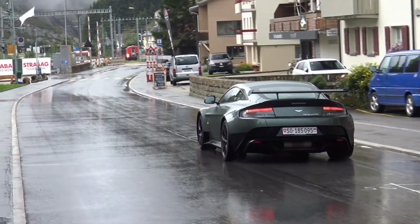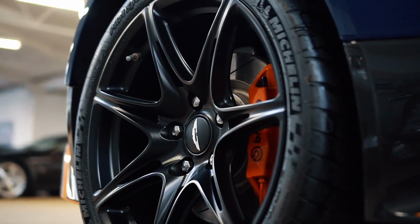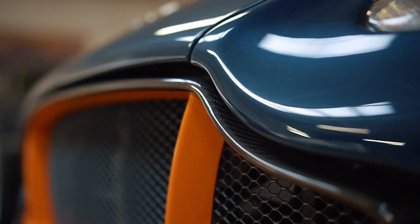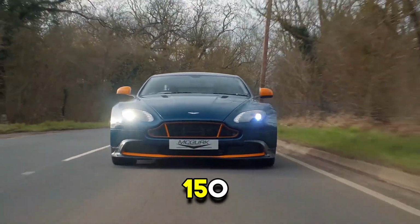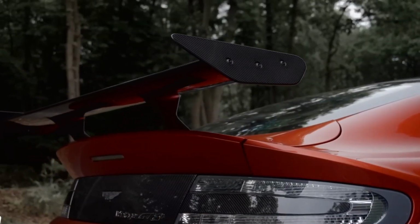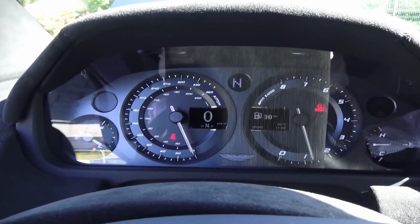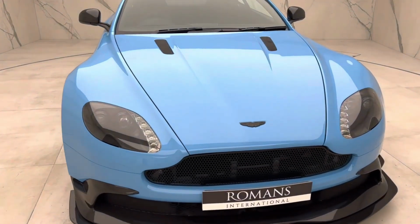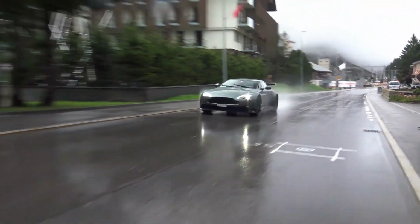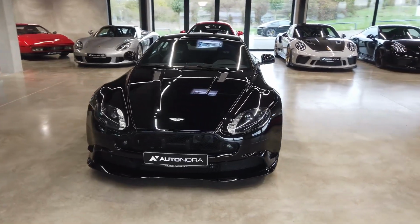Kicking off our list at number 10 is the Aston Martin Vantage GT8. This beauty is a limited edition, track-focused masterpiece with only 150 units ever produced. It boasts a lightweight carbon fiber body, a beastly V8 engine, and a thrilling manual transmission. This car is a true testament to Aston Martin's dedication to performance. Aston Martin sure knows how to market its limited edition offerings, and this one was all sold out even before the car community became fully aware of its presence.